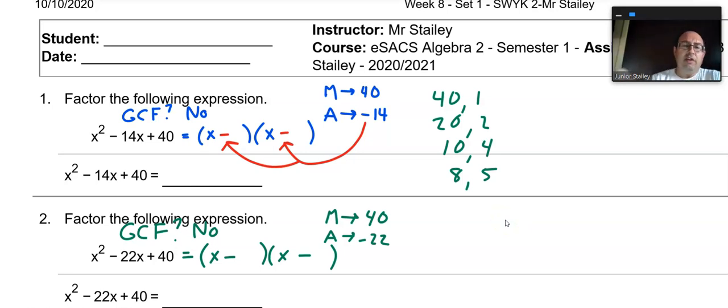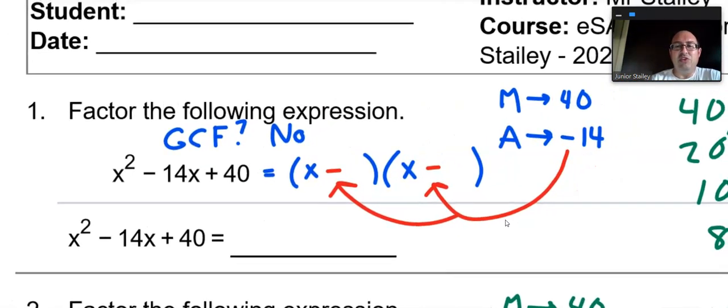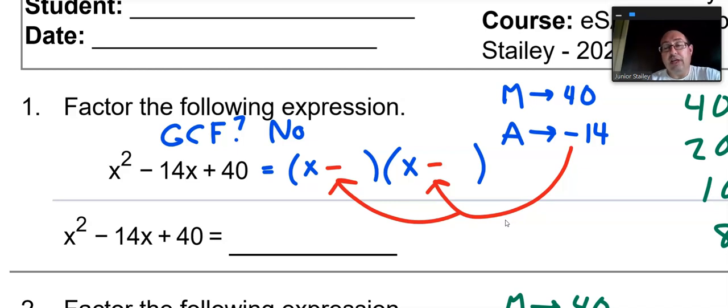Yes, folks, always asking ourselves if there's a GCF. This time, it's a no. Folks, I'm not going to get tired of asking that question, because sometime it's going to come back and be a yes. But yeah, I'm doing a lot of practice questions that are no's, right?